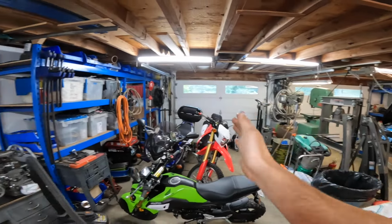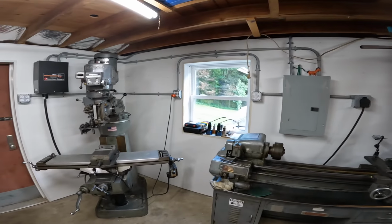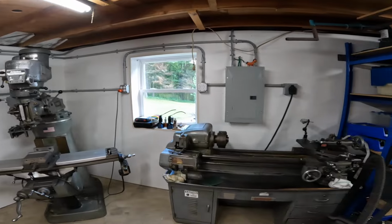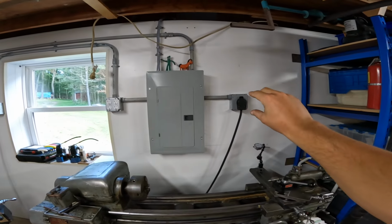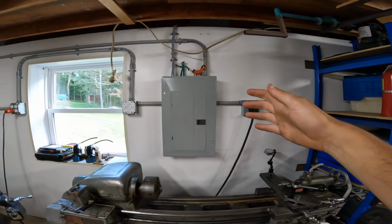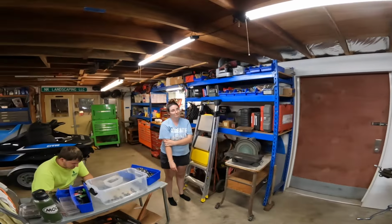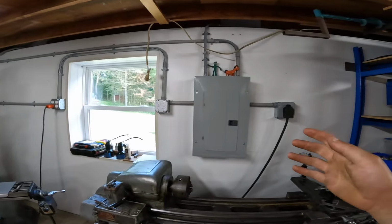Everything from this side over in this garage has not had any power. And I've kind of been running everything off of extension cords and all sorts of junk. So they put in the 90 amp sub panel and this plug right here. Anything else you see has been me, Kurt, and Steph putting stuff in. So let me walk you through this.